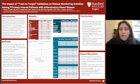In conclusion, we found that the median time to disease monitoring activities increased between the 2008 to 2021 period, despite the publication of the STRIDE guidelines. That the median time to disease monitoring was greater than all recommended STRIDE 2 timelines. The smallest changes in disease monitoring timelines occurred in time to laboratory markers, including CRP or fecal calprotectin, and the largest changes occurred in time to endoscopy for ulcerative colitis patients.